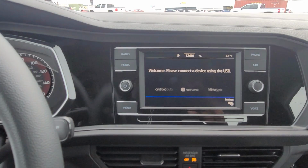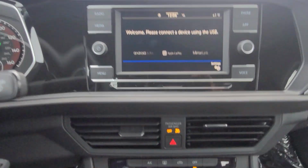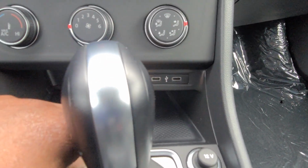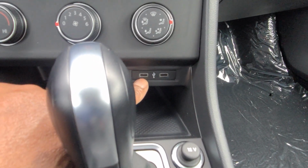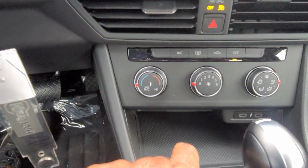You do also have App Connect, which allows you to do Android Auto, Apple CarPlay, or MirrorLink using one of these 2 USB-C connections right here to your phone. So if you have an Android phone, you'll need a USB-C to USB-C cable, and if you have an Apple phone, you'll need USB-C to Lightning.